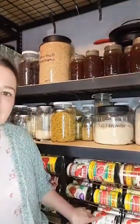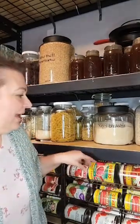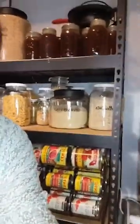But I wanted to show this. I've done a couple other videos on this. These are from Amazon, and they are my can organizers. I have 4 of them. Originally I was looking for ones that you would just put it in the top and it would rotate on its own and do first in, first out, because that's really important, that you're not just shoving new stuff on your shelf and not paying attention. But these are not like that.